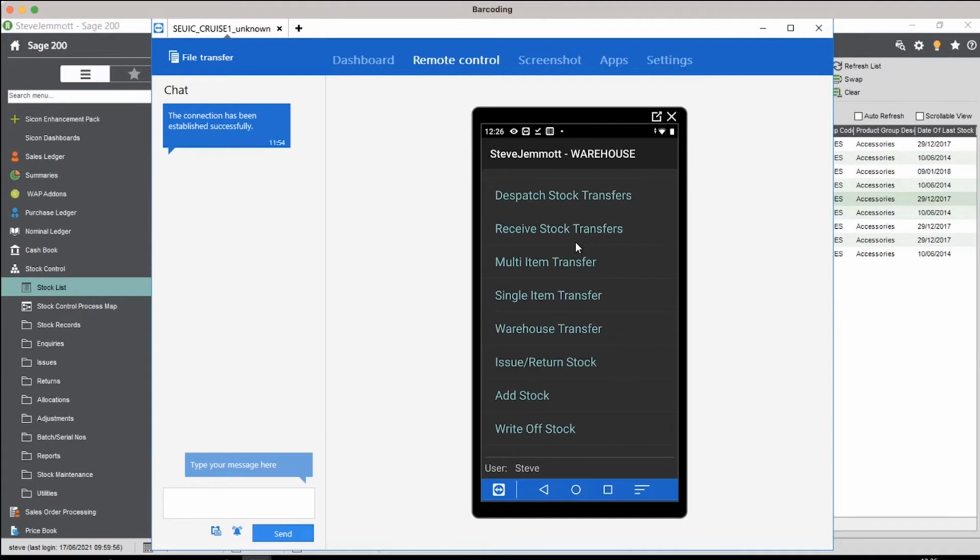There's probably more scenarios, but typically if you're multiple site and you're moving from one site to another, then you're going to be loading a van or a lorry or something to move that stock. Or you might be moving stock between virtual warehouses, so perhaps from raw materials to a production area. So there's two different kinds of warehouse transfers. They're essentially the same, but we've got a couple of options for those.